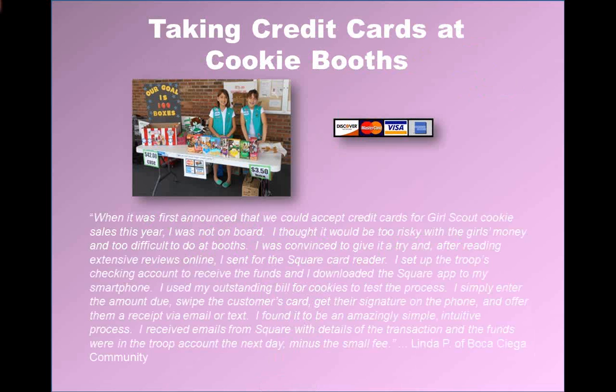Taking credit cards at cookie booths. Troops can accept credit cards at booth using companies like Square or other similar apps for their smartphones. This is your option. There are rules and procedures that must be followed to accept credit cards, and they can be found on page 36 of the Troop Coordinator Guide.